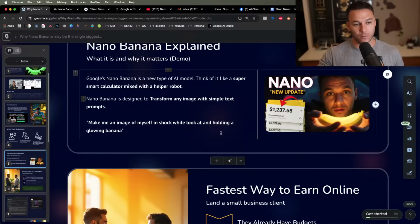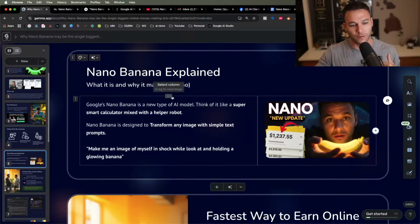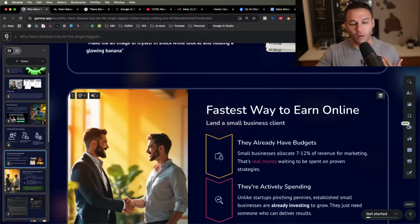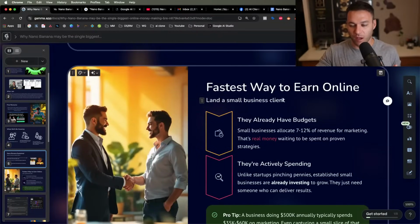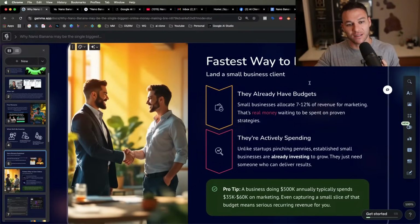and how to deliver value. And so I've explained about Nano Banana and the importance of what we're going to be using it for, personalization. Now I want to share with you the fastest way that I believe to get paid a significant amount of cash flow online, and that is by landing a small business as a client.